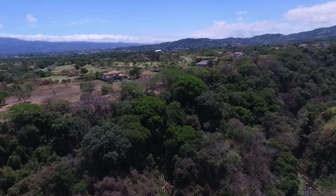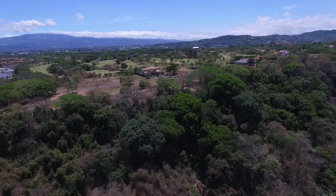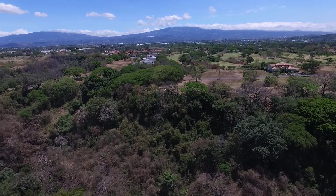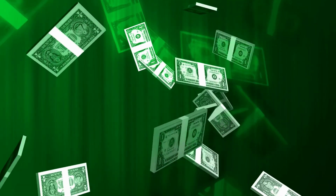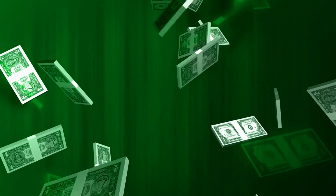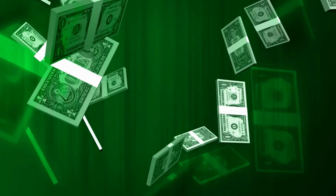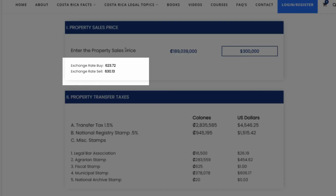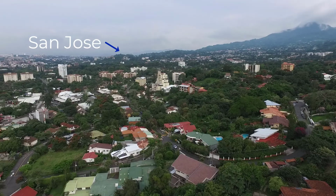Because another factor that plays into the calculation is the exchange rate between the dollar and the Costa Rican colon currency. In dollar-denominated transactions, the government generally multiplies it by the higher exchange rate. But then when you turn around to pay for the tax in dollars, they will receive them at the lower rate. That is why on my closing cost calculator, you're going to see a dollar to colon buy and sell exchange rate.